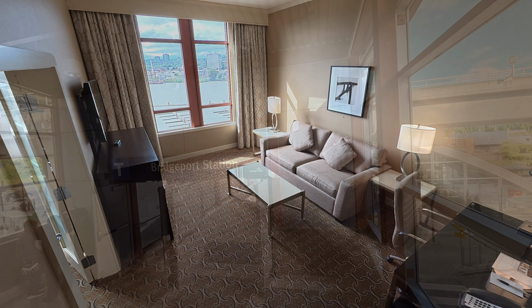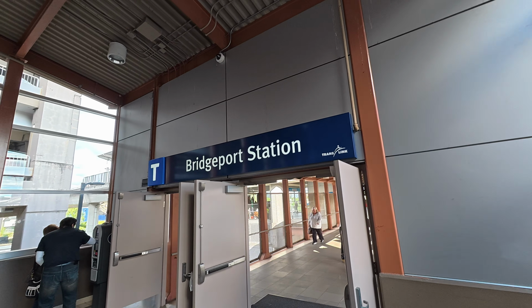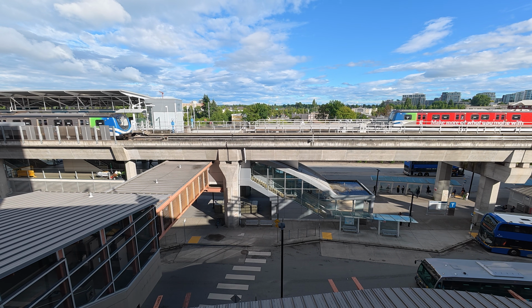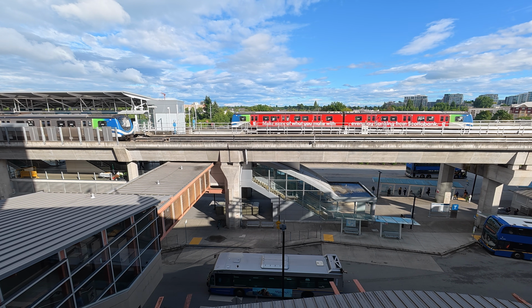Yeah, and we'll show you that in a moment, but this hotel is great because it's right on the SkyTrain line that runs right from the Vancouver International Airport to downtown Vancouver. And there's a stop right here at the hotel, so super convenient. You don't need a car if you're heading to downtown or to the airport. It's a great spot if you're cruising out of Vancouver.